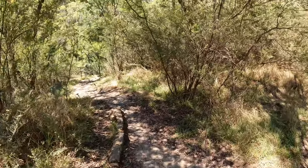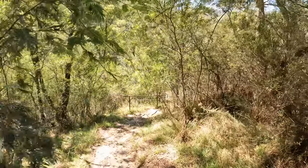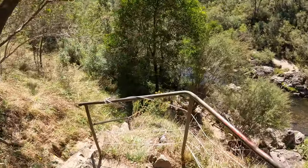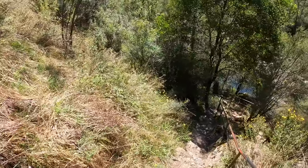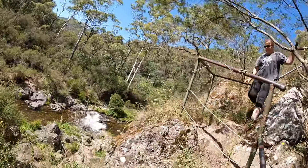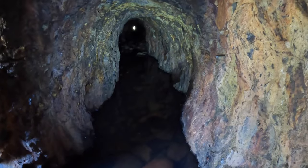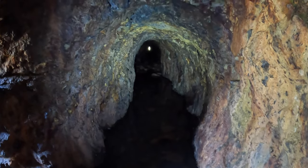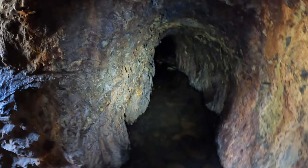Just a few minutes up the road from Sheepyard Flat, past a few other campsites, there's Tunnel Bend. We're going to duck down here and have a look. In the other end of the tunnel, just walked in here.